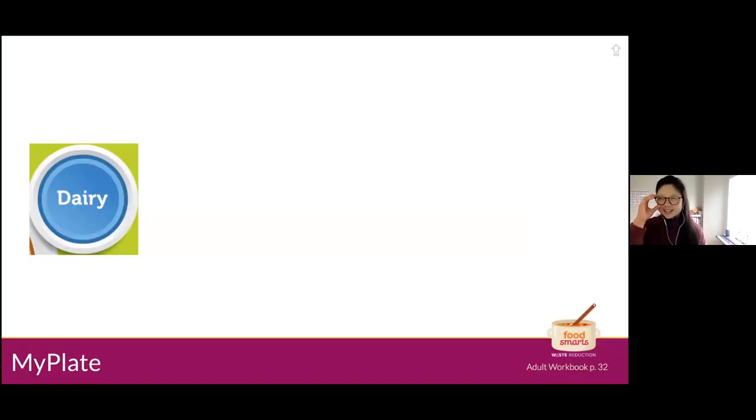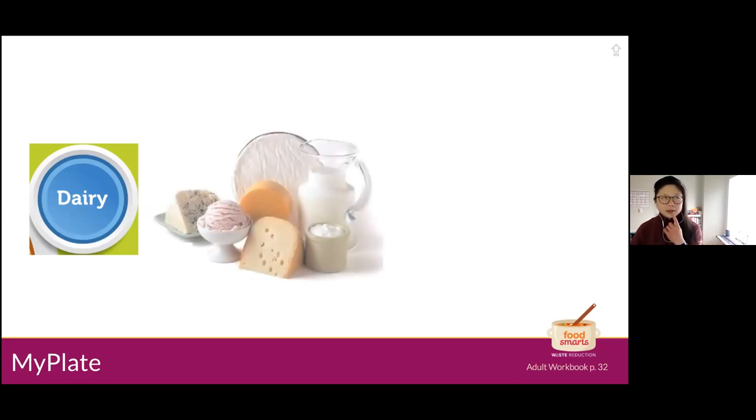Okay, last food group is dairy. So what are some foods that are considered a dairy food? Milk, cheese. Yes, you got it. So anything made from milk, or cow's milk, goat milk, anything from a ruminant animal. So that also includes ice cream. That also includes yogurt and any fermented yogurt drinks, things like that.